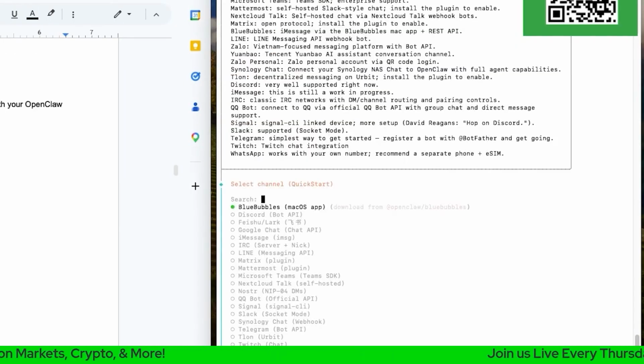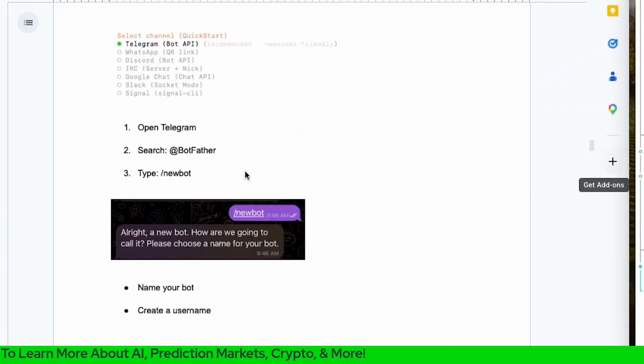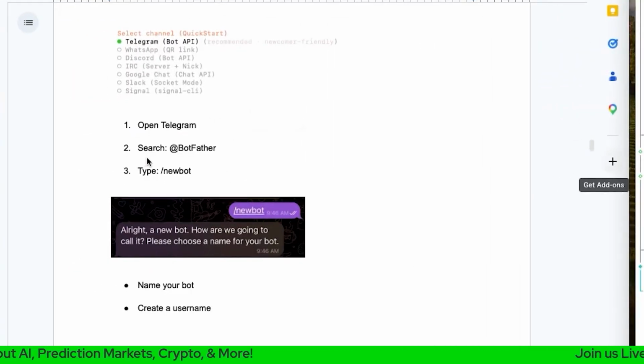And now it's going to ask you how the Openclaw is going to be communicating with you. And Telegram is a very popular one. So you can go down to Telegram, and then you're going to open Telegram and search for the BotFather.